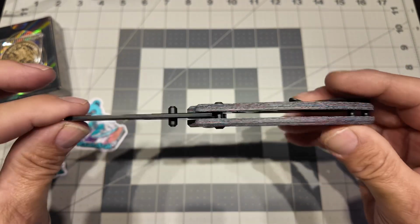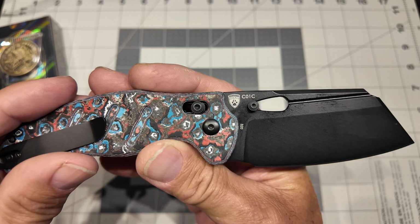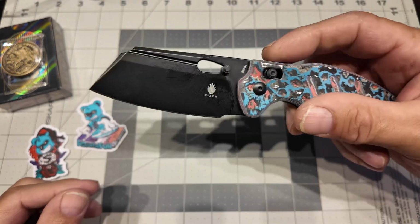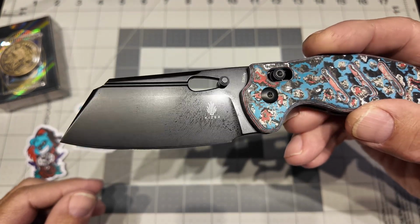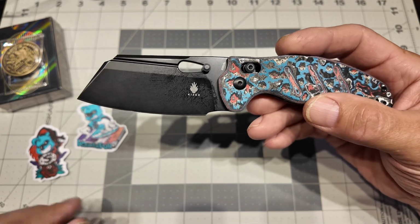So, like I said, this is a quick unboxing, and I'm just going to show you guys real fast what it looks like. And that's my first sheep's foot. I'm so glad I got this. Actually, it's not my first sheep's foot. It's my first sheepdog. It's definitely my first sheepdog.